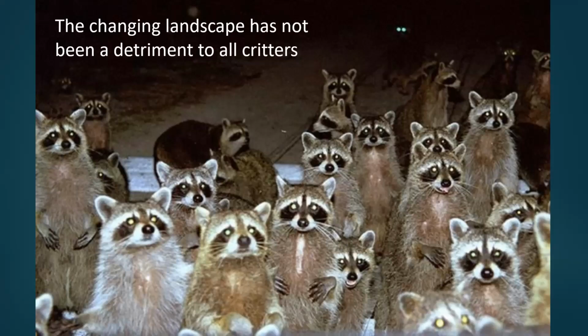So while that can be a good thing and a bad thing, as far as somebody who just wants to go outside and find tracks to ID and learn about animals that are active at night by finding the sign they leave during the day, this can be a real opportunity. So it's not all bad.